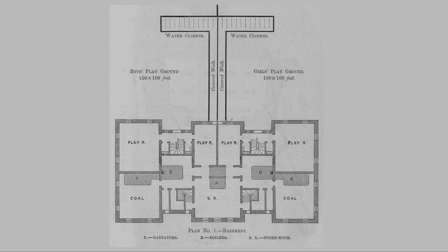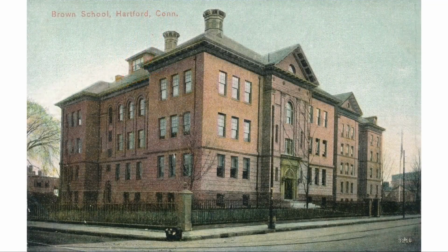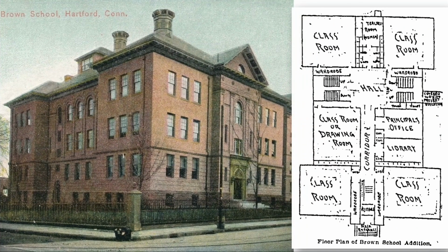As the immigrant population of Hartford's East Side continued to grow, additional space was needed. In 1897, the Brown School Annex was erected, just north of the original Brown School building. Designed by Hartford architect William C. Brocklesby, the new building contained 10 classrooms, a sewing room, a cooking room, administrative offices, and a library. In the basement, there was a woodworking room and a laboratory.